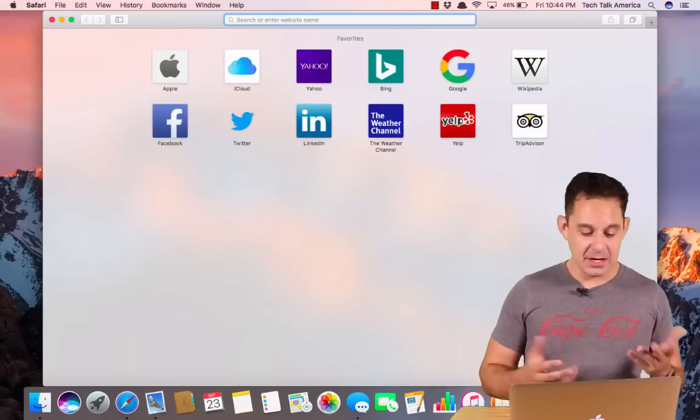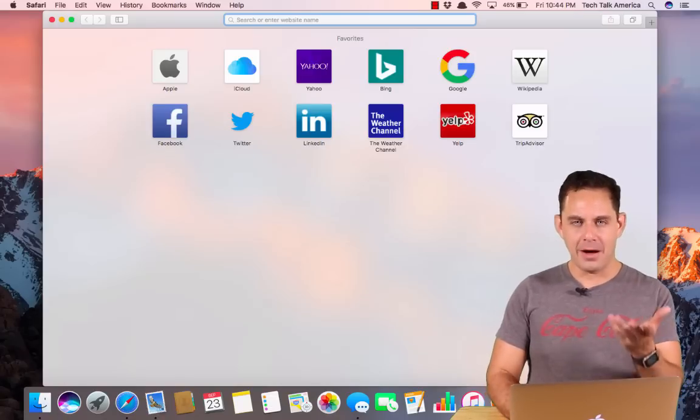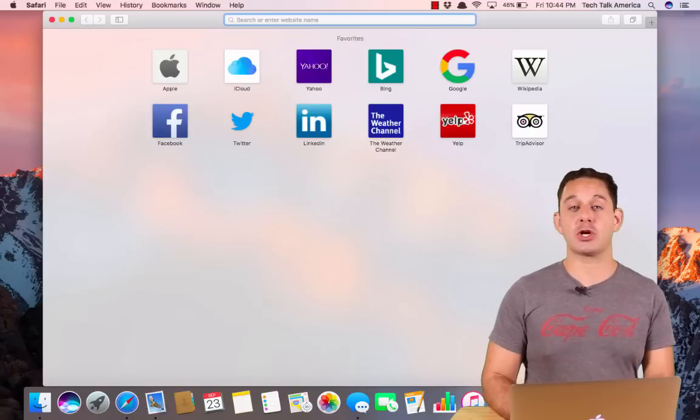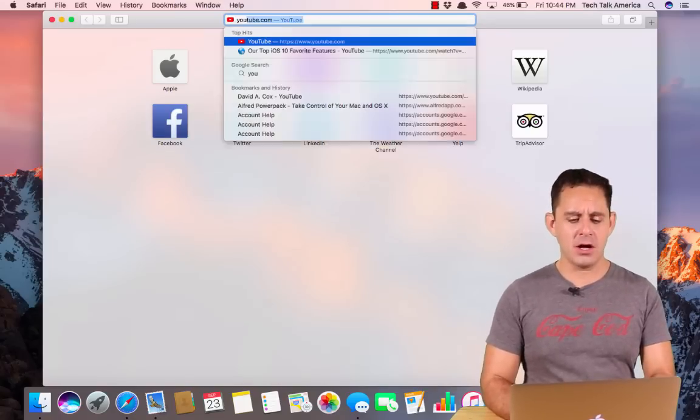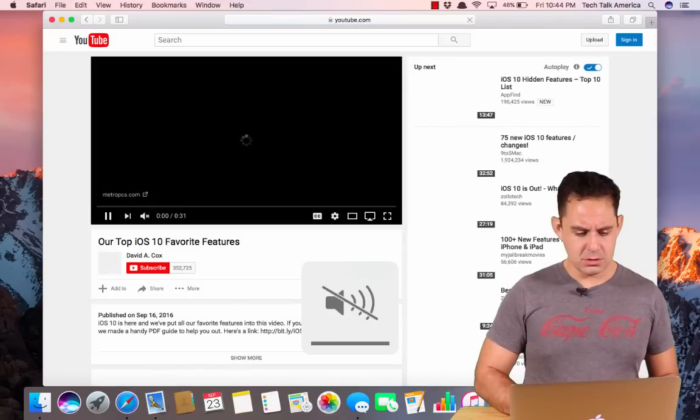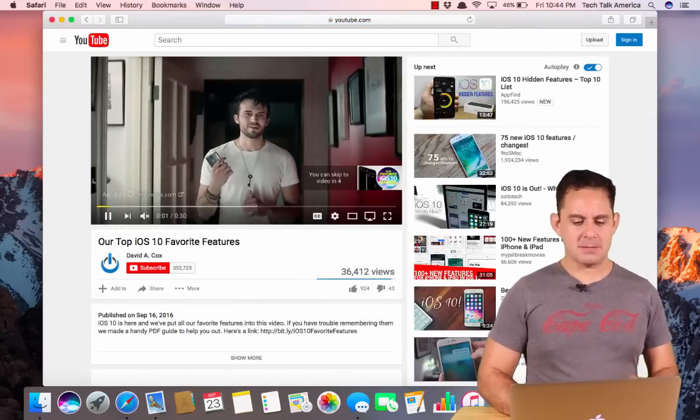So the first feature that's kind of cool, and I found a bug within it, and I want to show you how to correct it, has to do with a feature called Picture in Picture. So basically, if you're on a YouTube video, and I'm just going to pull up one of ours here, and I'm going to mute my audio, okay? I'll skip the ad in just a moment.